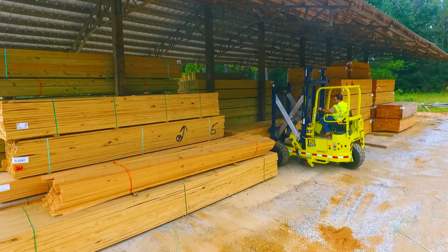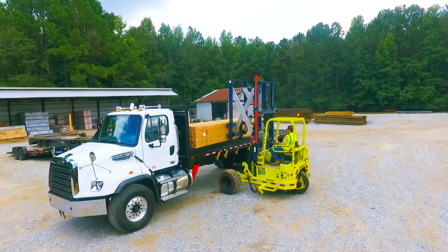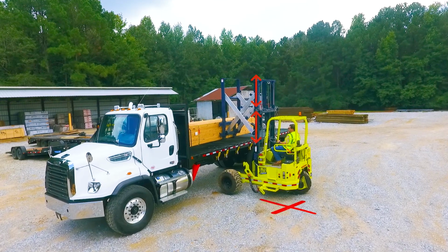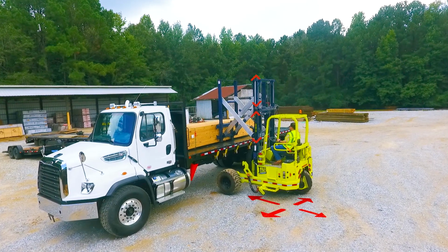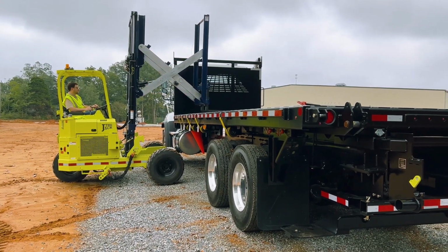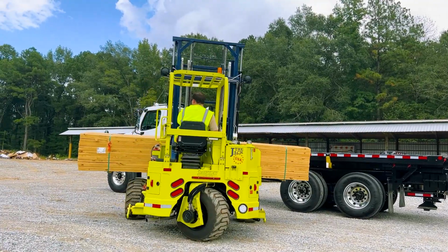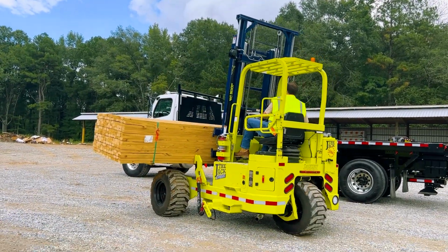For maximum loading efficiency, the Jack offers the industry's only fixed mast design, providing true centralized weight distribution. With a standard 56-inch reach, the Jack not only provides the longest reach in the industry, but reduces unnecessary movements and maximizes lift capacities.